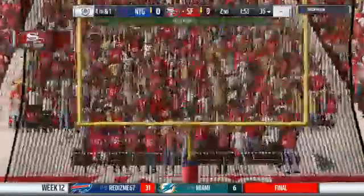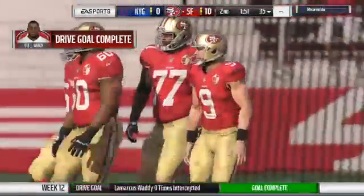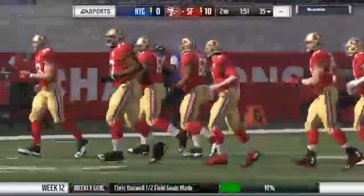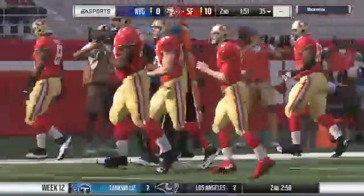And Boswell's kick is good. And the lead moves to 10-zip. So the drive stalls out, but they are able to put 3 points on the board. Yeah, just a yard or 2 shorter than an extra point, but no problems converting there.